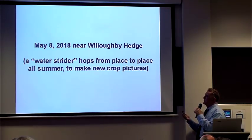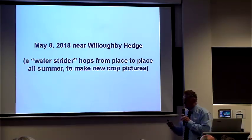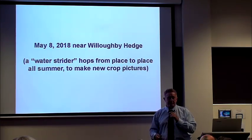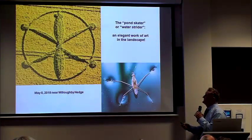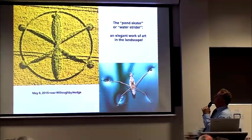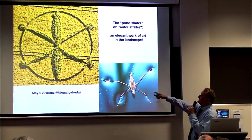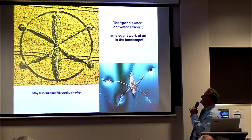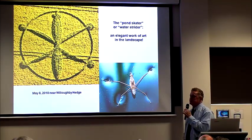It was a water strider insect. It's this little insect on ponds that hops around from place to place. You've seen these little insects that walk across water on ponds? And here it was. And I made this slide. Quite clever, isn't it? I had to find this picture to match. It's pretty cool, isn't it? And that's an oilseed rape. People were asking early in the season in May, that's yellow oilseed rape. You happy with that?